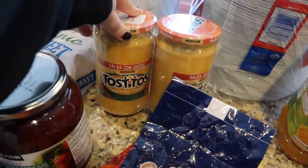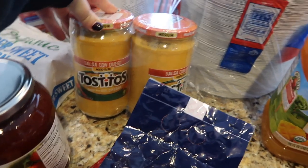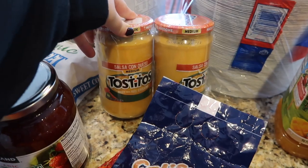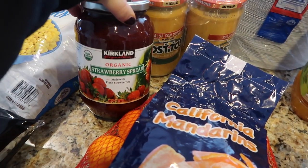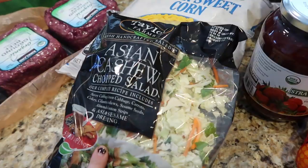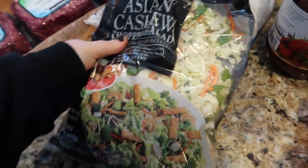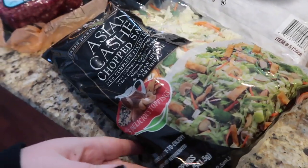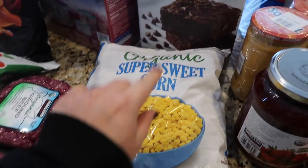We ended up grabbing, we saw this towards the end, the 2-pack of queso. Sometimes they don't have this, so we grabbed that this time. The organic strawberry spread jelly. I grabbed this Asian cashew chopped salad that we really enjoy. Since we can't have romaine right now, I just grabbed this. And then some organic super sweet corn.